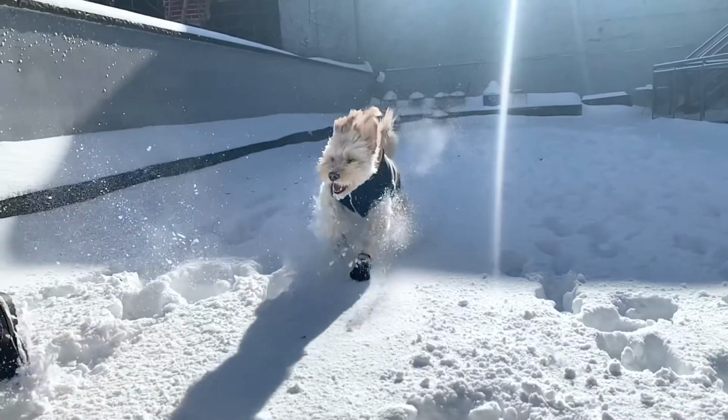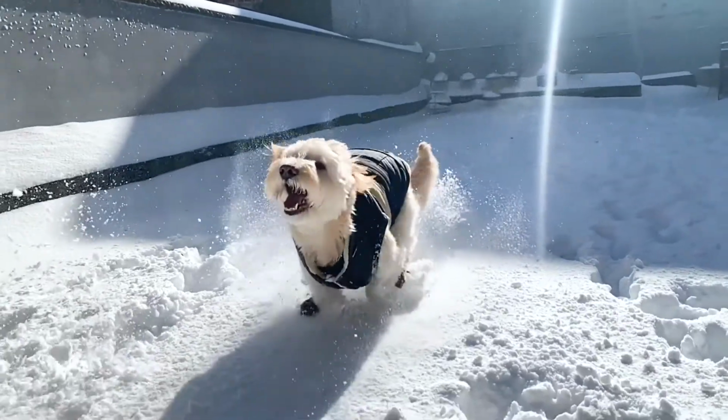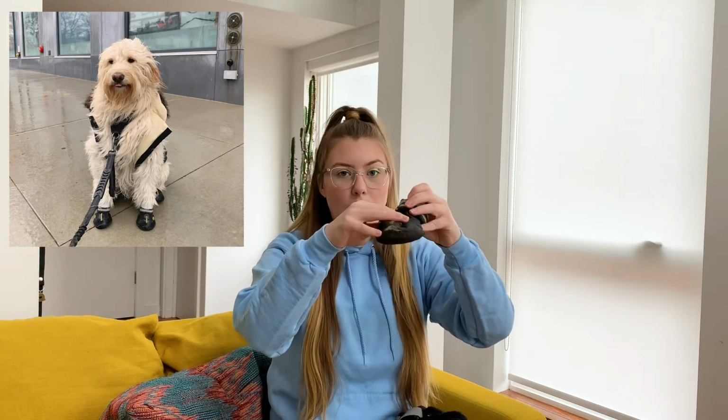And I'll insert a video of him walking in these. They have hard bottoms and cloth tops. He loves these. These are so much better than those little rubber things that people put on their dogs. Those fall off all the time. I don't like those. We use these in the snow when there's salt on the ground.